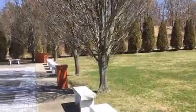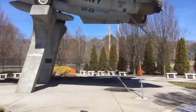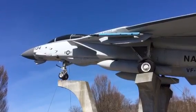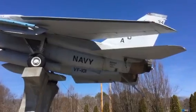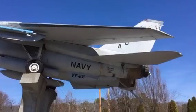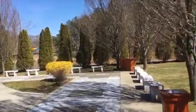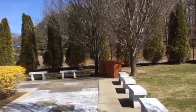For anyone who's just joining now, I'm at Grumman Memorial Park in eastern Long Island, New York, about 65 miles east of New York City. And right now we're looking at the Navy Grumman F-14A Tomcat. If any of you are familiar with the movie Top Gun with Tom Cruise, this was the airplane that was the star of that movie. So let me go around to the rear of the airplane, and then take a walk over to the A6E Intruder.